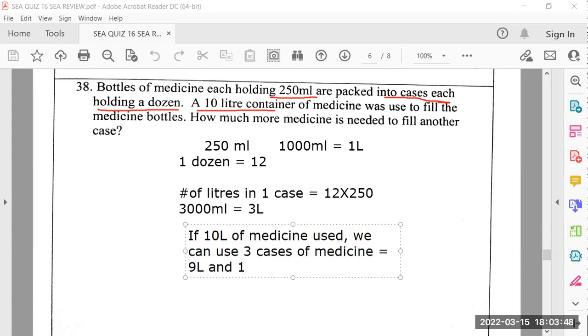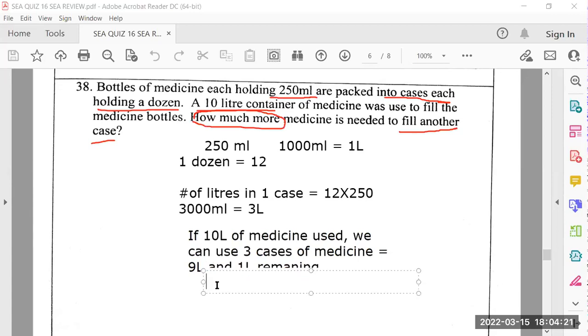And 1 liter remaining. Right, so we have 1 liter remaining. So let's go back to the problem with our pencil. We need to find how much more medicine is needed to fill another case. So we'd have been able to fill 3 cases of medicine fully, but we'd be left with 1 liter remaining. But what information do we have from the problem that's useful? Well, 3 liters would be equal to 1 case, but we already have 1.